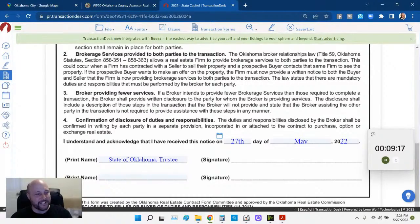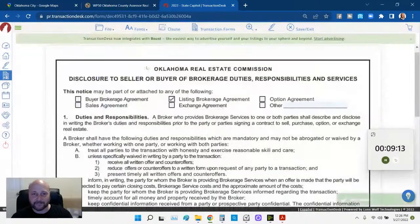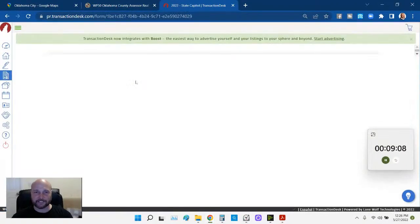Okay, so that's how you fill out the broker disclosure page. File, save, okay, and then transaction forms. And let's go over to the net sheet, okay?